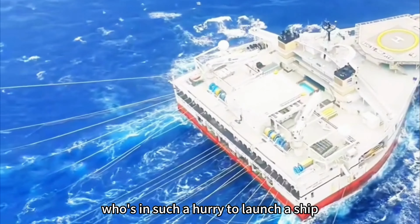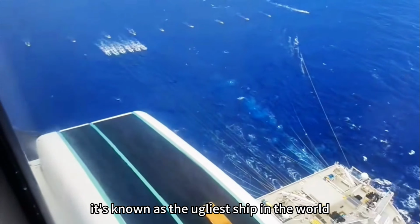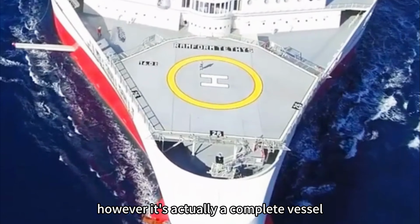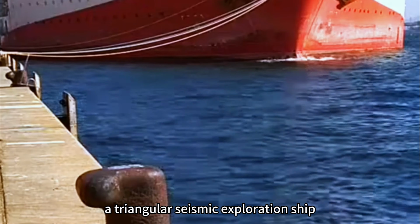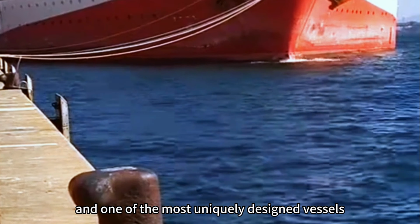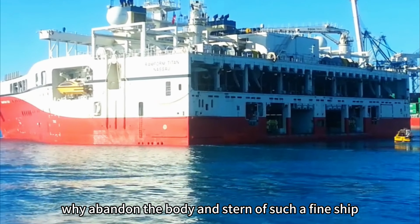Who's in such a hurry to launch a ship just after building its bow? It's known as the ugliest ship in the world. However, it's actually a complete vessel crafted by Mitsubishi Heavy Industries for Norway, a triangular seismic exploration ship, and one of the most uniquely designed vessels. Why abandon the body and stern of such a fine ship?